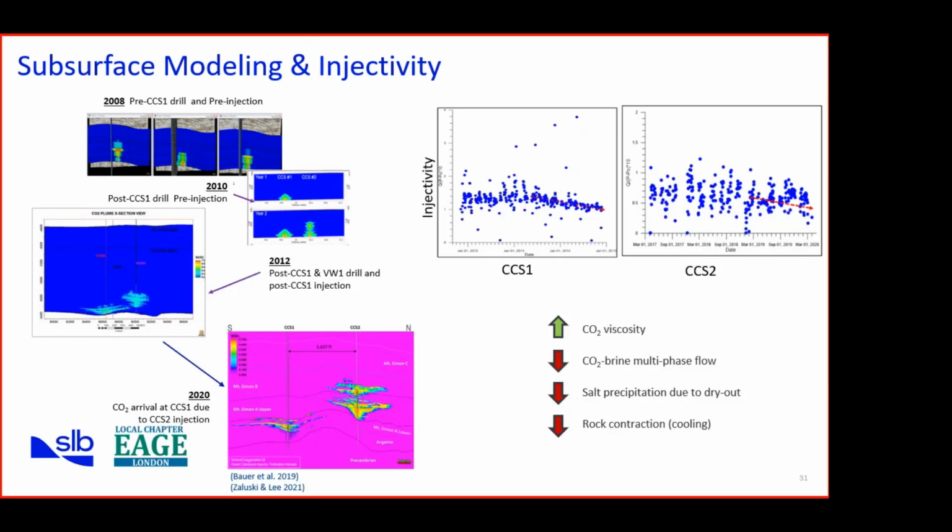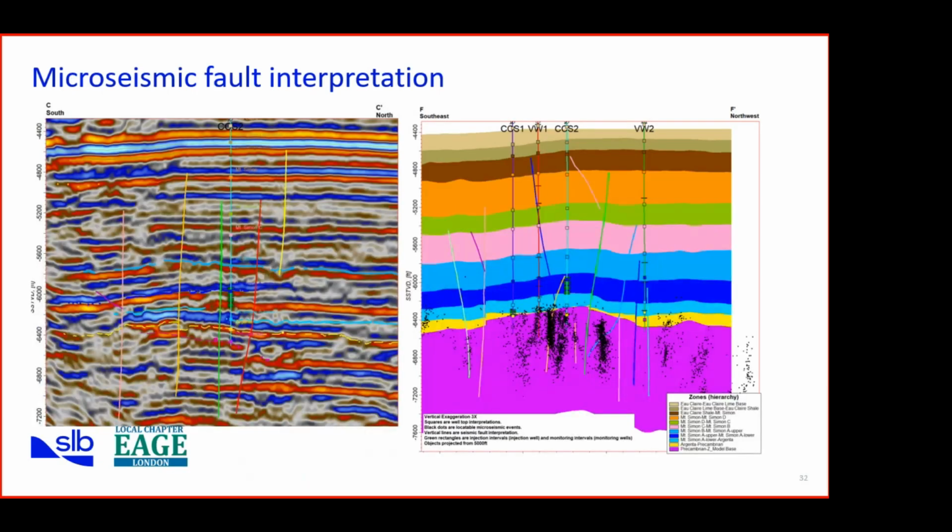It wasn't done here, to actually go and flush out the reservoir that's fairly close to the injection well to actually increase the injectivity again. As I mentioned, the microseismic fault interpretation. This is especially interesting for the geophysicists.